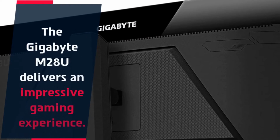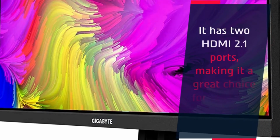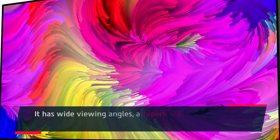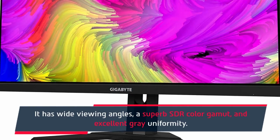The Gigabyte M28U delivers an impressive gaming experience. It has two HDMI 2.1 ports, making it a great choice for next-gen console gamers. It has wide viewing angles, a superb SDR color gamut, and excellent gray uniformity.